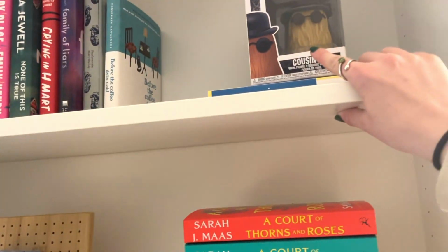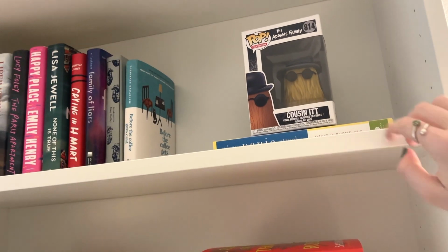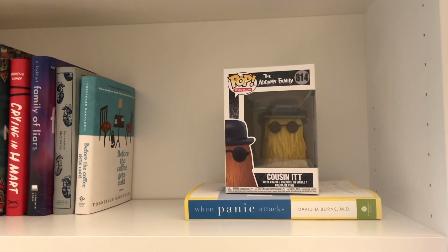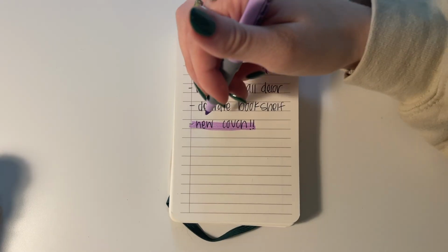This is my cousin It from my sister Olivia. Shout out to Olivia if she's watching. She got this for me because it's like a joke where this is what the back of my head looks like. And so one time I put sunglasses on my head and everyone's like, oh, I have my cousin It. So that is that.